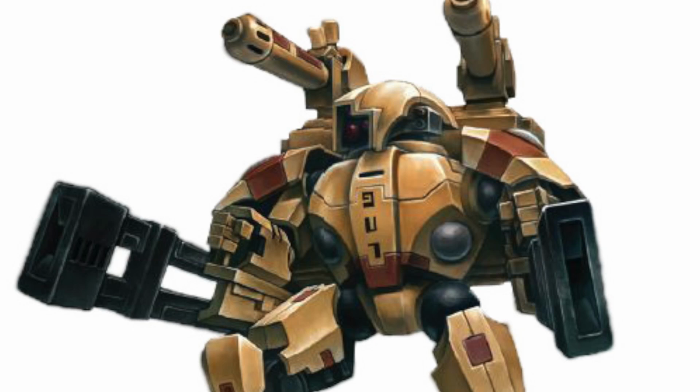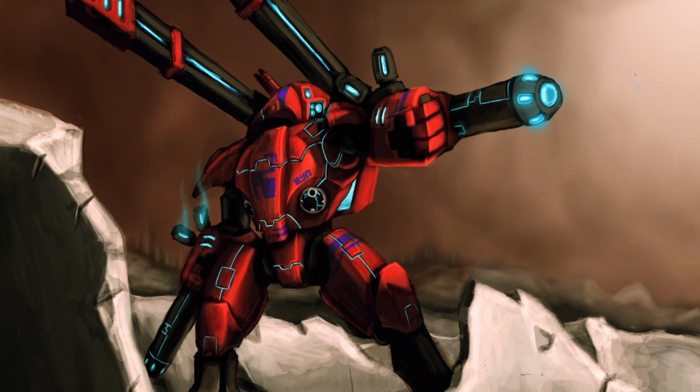Later modifications added stabilization systems, ballistic anchors, and integrated recoil absorption units to the XV-88, allowing it to handle the additional weight and power drain of its heavy weapons.